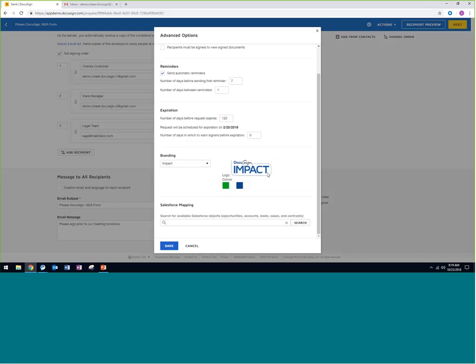One great call out here is the ability to create a custom branding profile. It's a very simple process where you upload your own logo and choose a color scheme. And this will personalize the email and the signing process to really look and feel like it's coming from your organization rather than DocuSign. And we'll look at that when we sign this.